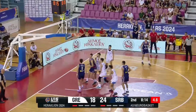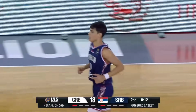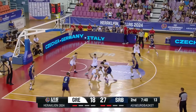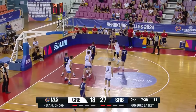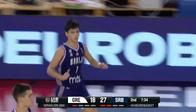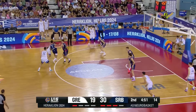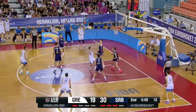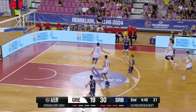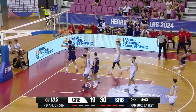Bjelić out to Danilovic for three. 27-18, Serbia on top in the third place game of the FIBA U16 EuroBasket. You can count that. Another one for Danilovic. Oh, nice rejection by Ivkovic. Danilovic on the break. Count it.